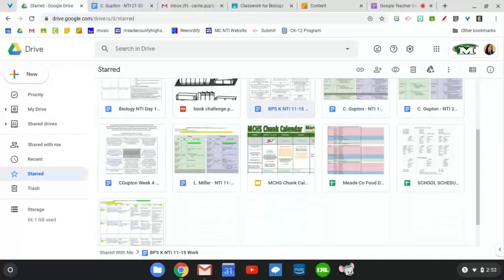Right. And then we were talking about starred earlier. Our district, our high school actually, and each building has their own chunk calendar. And it's a piece of information. That way we kind of know what's going on. We know when field trips are without 10 million emails.